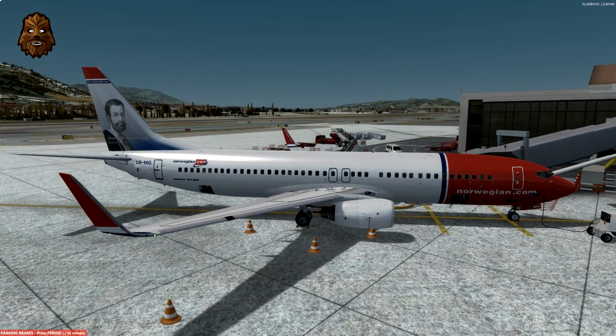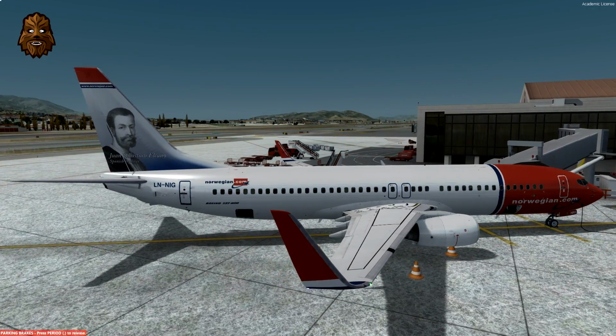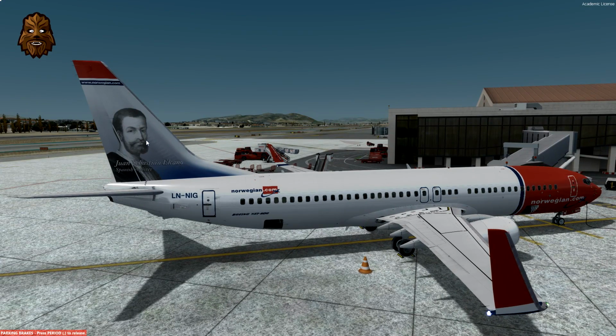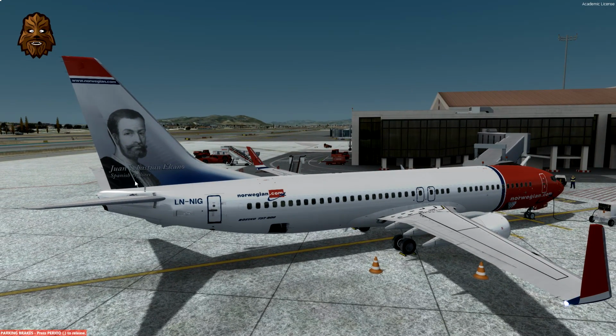But there we go, we are on the stand regardless, down safely at Malaga. And I've actually literally just realized this, that like all of the Norwegian aircraft, they have famous people on the back of them, and we've got Juan Sebastian Elcano, who seems to be a Spanish explorer, and I genuinely didn't plan that. That's by complete chance that we've ended up with this aircraft, and we've got a Spanish explorer on the back, and we're traveling to Spain today.